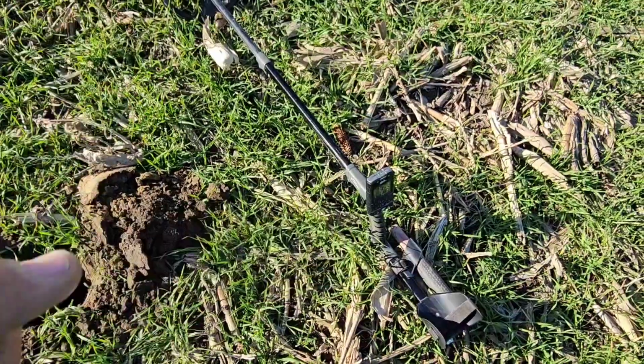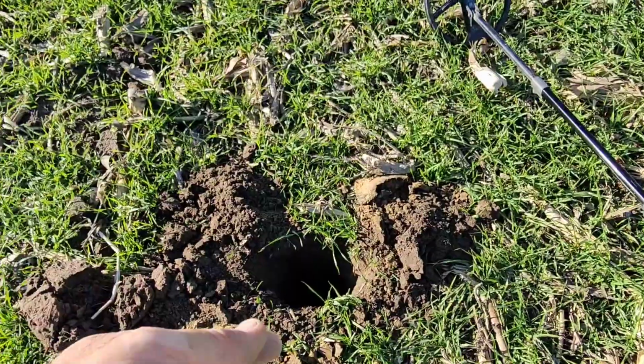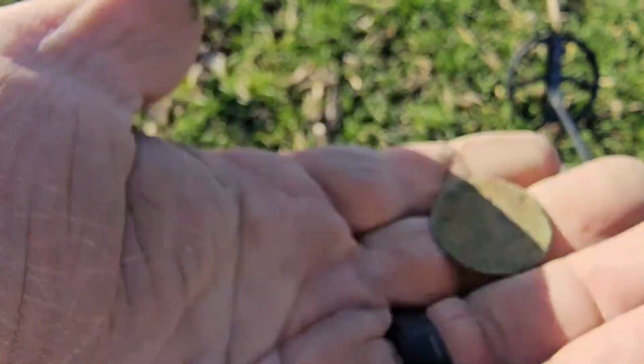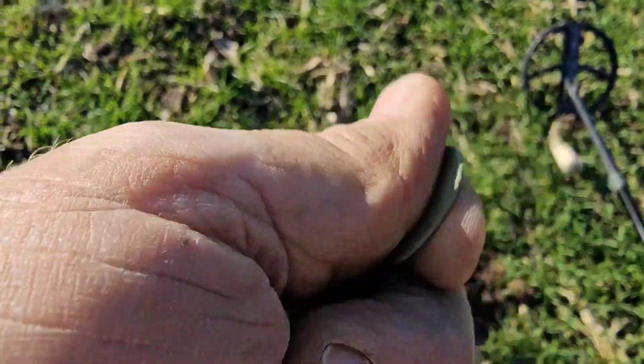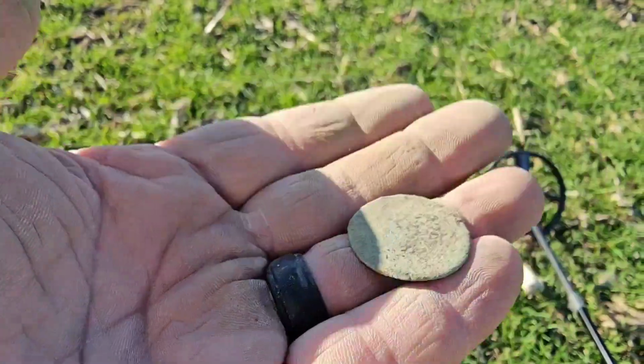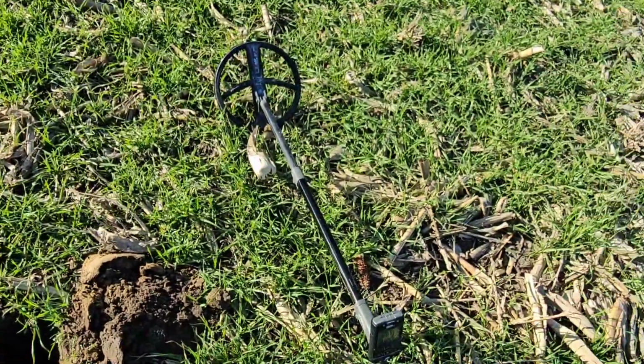Forgot to mention, I'm actually in 2.5 reactivity, and that was that deep. I cleaned it up a little bit. You call scratching on a shovel clean. I did that. Cool, man. I just love this. That's fun. Best hobby ever.